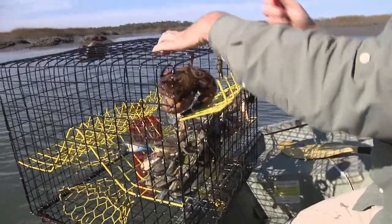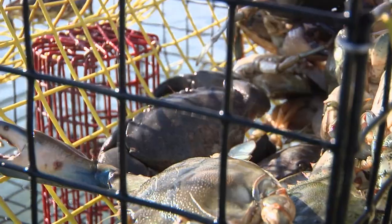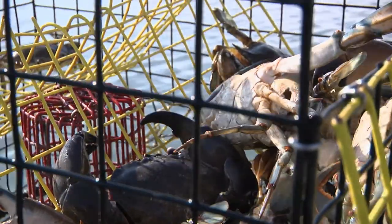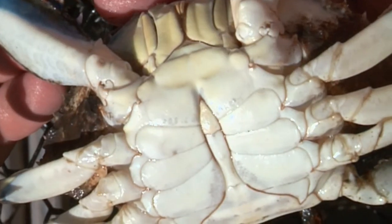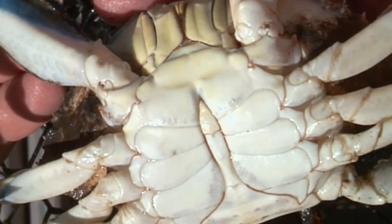I'm just going to pull one of these out at a time. I don't think I need to tell anybody, crabs can pinch really, really hard. So I'm going to try one at a time. I'm going to get this one out first. All right, here is a big male, a Jimmy. I can tell it's a male because of that vertical, looks kind of like a rocket ship here. Female would have an apron that was much wider and much broader right here.